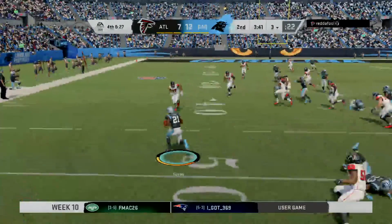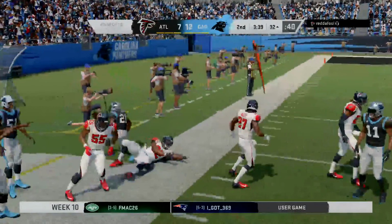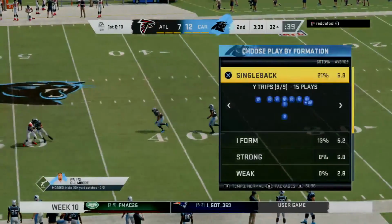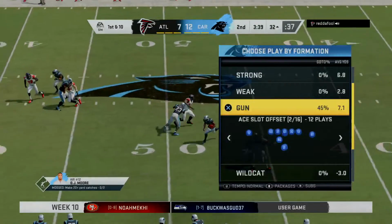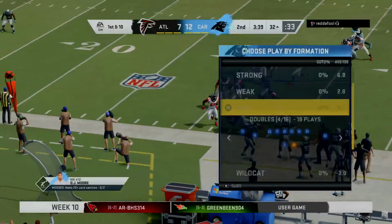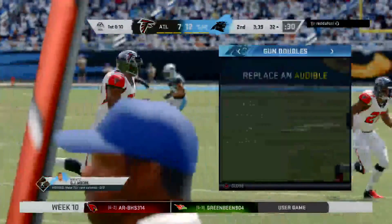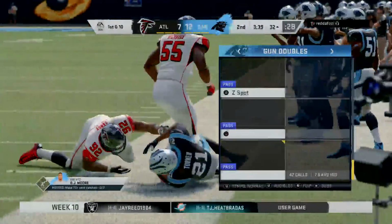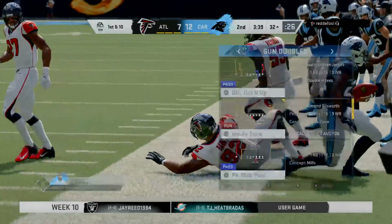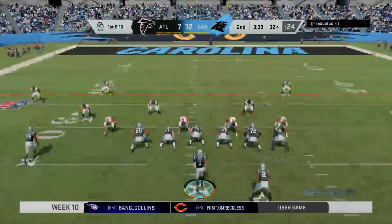Returnable here from the 38. A terrific return. 30 yards all in all. And the Panthers will take over in terrific field position. From the 32 now. Here's 1st and 10.